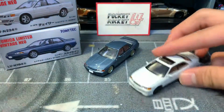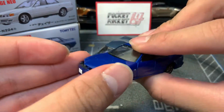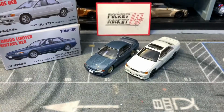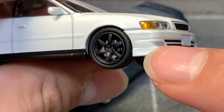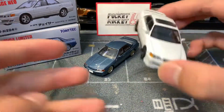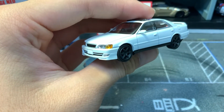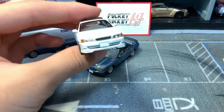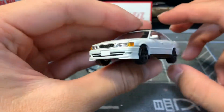And normally I wouldn't have a problem with this. Like my ER34, this thing is old. And you can see right here, the bumper fits on and the color completely matches. But for the Chaser, if you look at it from certain angles, you will notice that the plastic is a bit darker than the car itself. So that's a bit annoying to me. But I don't know if there's any way of fixing it because just looking at it from some angles, it's fine. But I think just because it's plastic and it's painted white, it's a bit transparent. So it does look a little darker from certain angles. So that kind of bothers me.